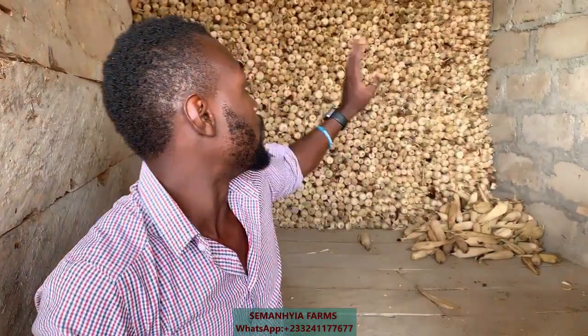I have a lot of maize packed here. This is from the major rainy season. We started planting this maize during COVID from March, and we are harvesting it now. This is about half of the 11 acres of maize. And I just took one, and I wanted to show it to you guys.